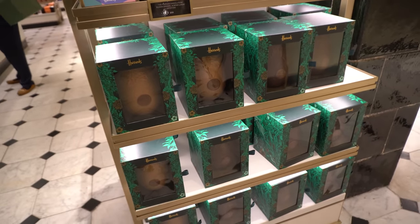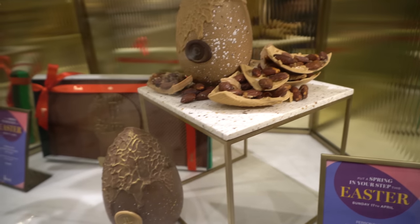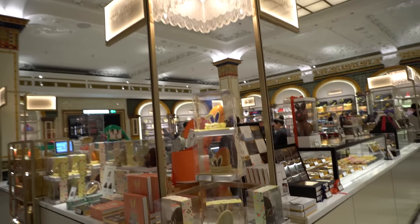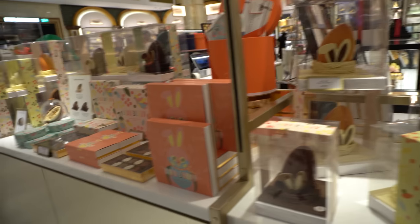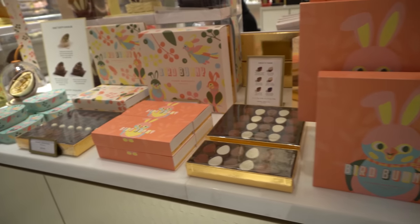I wasn't sure if there was going to be many. Oh, but look inside, it's got all the nuts inside of it. Wow, that is cool. I feel like I could just do an entire vlog just on this room. So another one of the brands here. Look at that decoration. That's £49. It's a praline egg. Praline, how do you pronounce it? Who knows? And this packaging, bird bunny, that looks adorable.